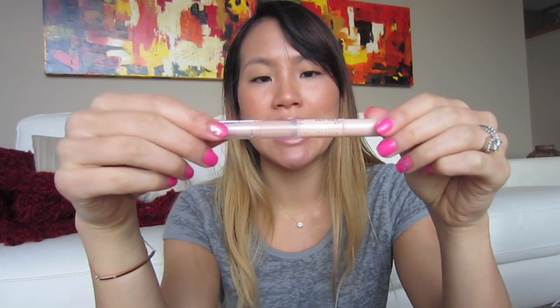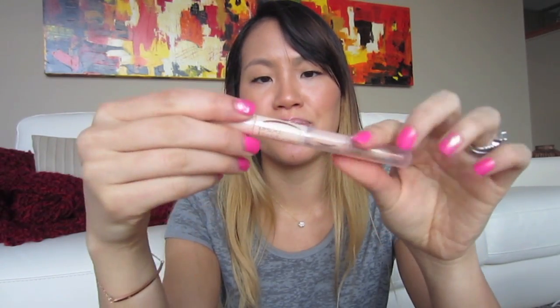Let's see. I have two more things that I want to share with you. This one is just plain drugstore, and I'm sure many of you have heard of it. It's the Dream Lumi Touch Highlighting Concealer by Maybelline. The writing kind of rubs off fairly quickly, actually. At first I purchased this in a medium color because I was thinking, okay, it's a concealer, I need it to match my skin tone. But that one failed me miserably. I didn't like it. The color wasn't right for me.